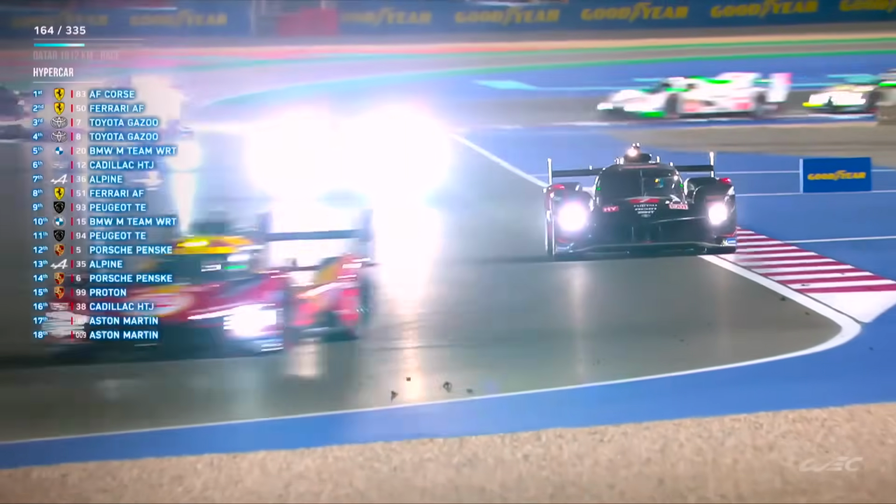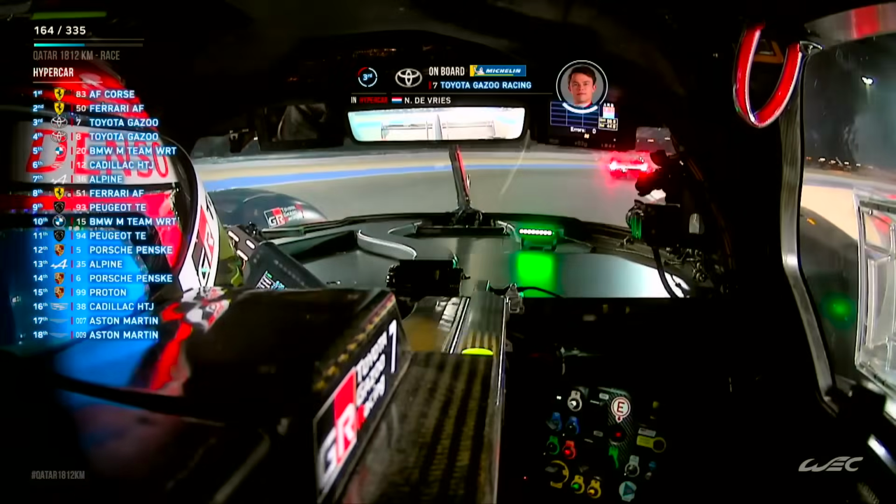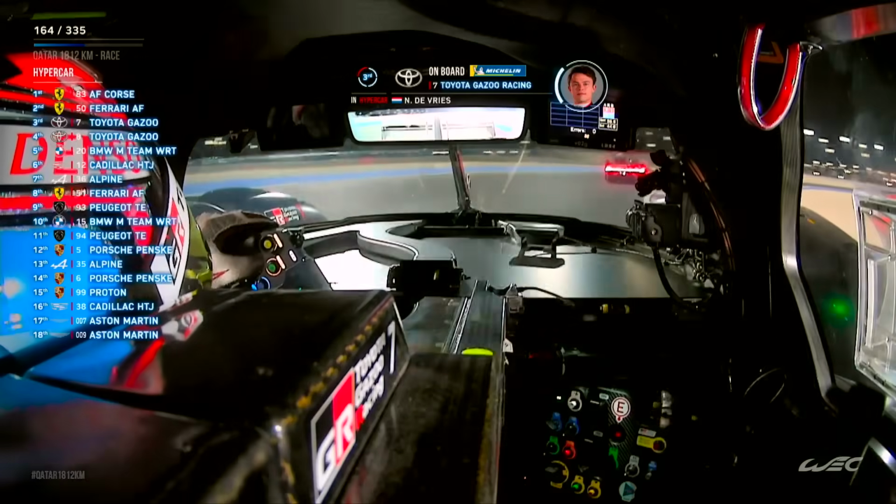I thought it was a bit of a feisty move there from the car number 6. It's Kevin Estre behind the wheel. I forgot that. There you go. On board with Nick de Vries.